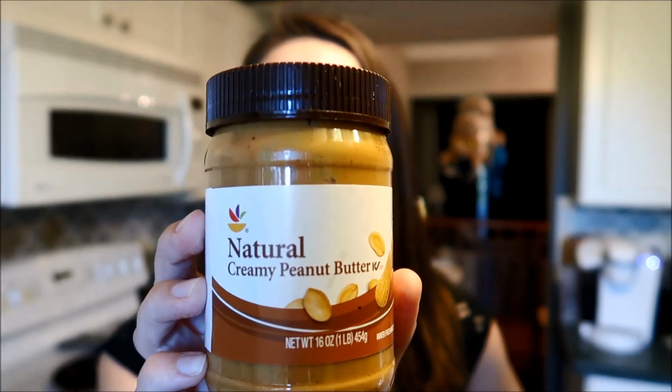This is what it looks like. And the ingredients are literally peanuts, salt. That's it. But it is so good. It's better than all the other natural peanut butters that I've tried. I think you should try it too if you have a Giant near you.